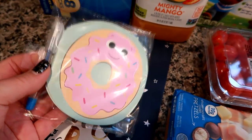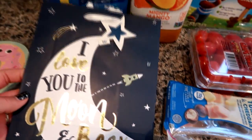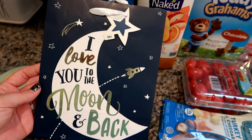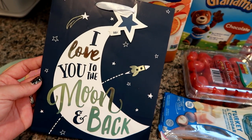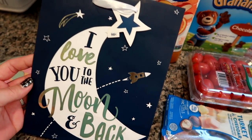So I got this, and it's nice that it comes with the pen. I'll just keep them together. And then also in the Valentine's section, I found this little bag that says I love you to the moon and back. I thought this would be good to use for my son, a friend, anybody really. I've just always loved that saying, and I liked the actual bag itself.